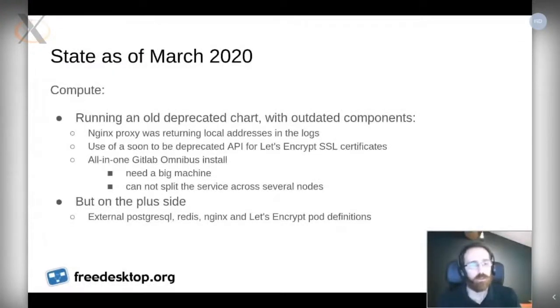And we are still running an all-in-one GitLab Omnibus install, which is basically that you need to have a big machine to run it. For the record, we are still requiring 50 gigs of memory just for running the GitLab instance. I mean, just one container with everything in it. And that means that we cannot split the service across several nodes.